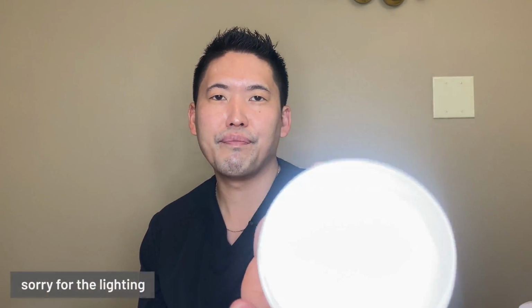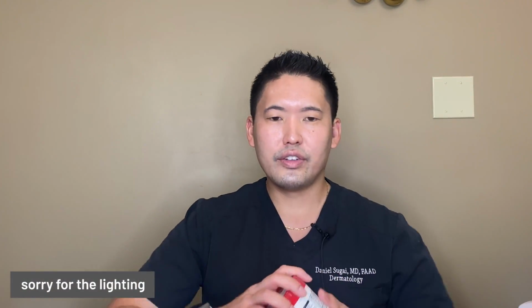I'll show you the look of it. It's a thicker cream. So as you go from summer to fall, you might want to switch out your Lubriderm lotion for more like thicker creams. But Lubriderm is also fine for fall, winter. But if you have really dry skin, you might want to go for a thicker cream. This is a nice one to use.